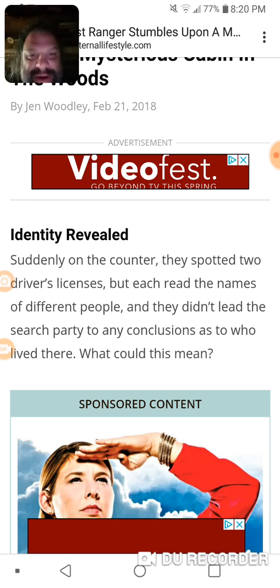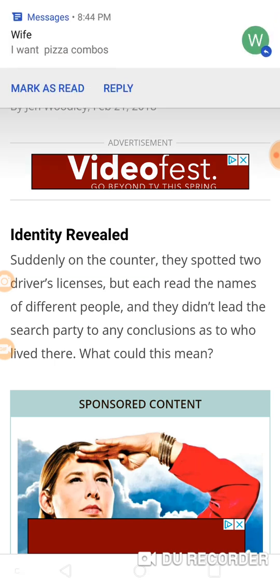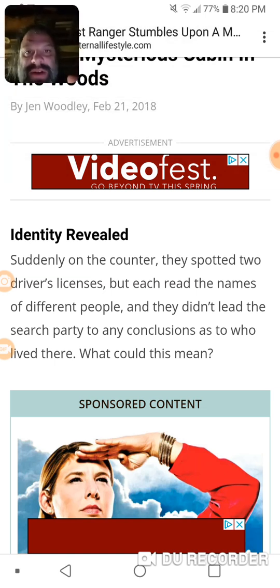Suddenly on the counter they spotted two driver's licenses, but each read the names of different people. They didn't lead the search party to any conclusions on who lived there, what this could mean. I don't know if they took them licenses and ran a background check to see, they don't come out to say anything about missing persons or anything, or if the persons were the two living there. But the cabin I began with was it. That was it. They didn't reveal what the licenses meant.